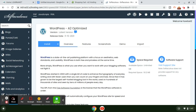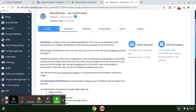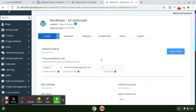So great. You have your domain name you purchased, and your web hosting package, the Turbo plan, today. And so obviously you want to create your website. So I wanted to show you guys quickly how that works. Okay, so you're going to see install. You can go to quick install or custom install. I'm just going to click on custom install.